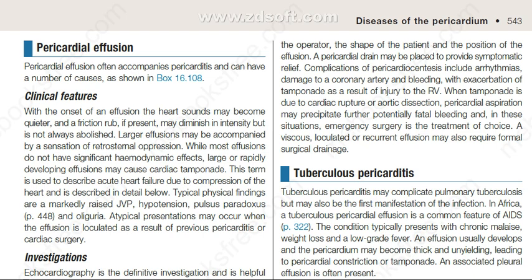When tamponade is due to cardiac rupture or aortic dissection, pericardial aspiration may precipitate further potentially fatal bleeding, and in these situations emergency surgery is the treatment of choice. A viscous, loculated or recurrent effusion may also require formal surgical drainage.